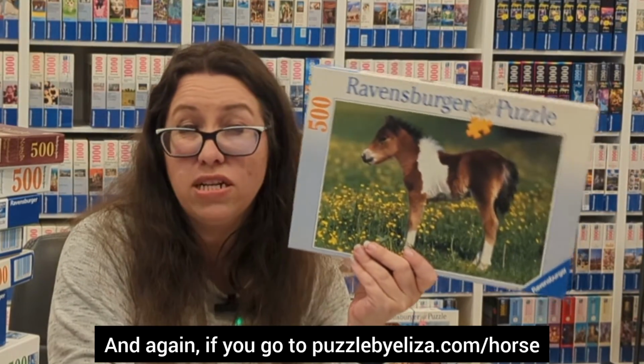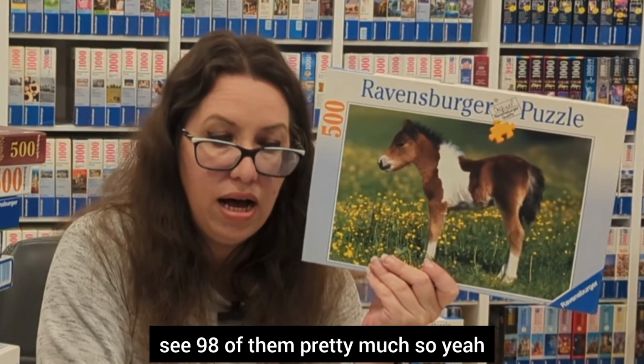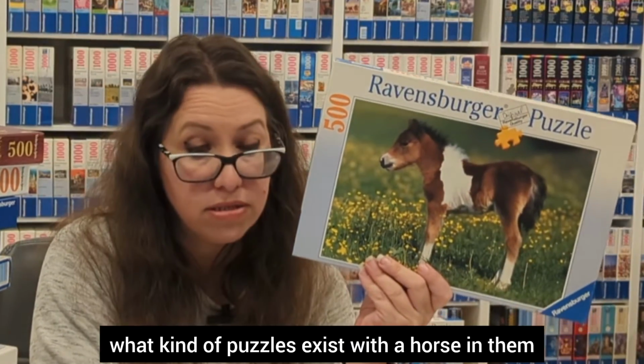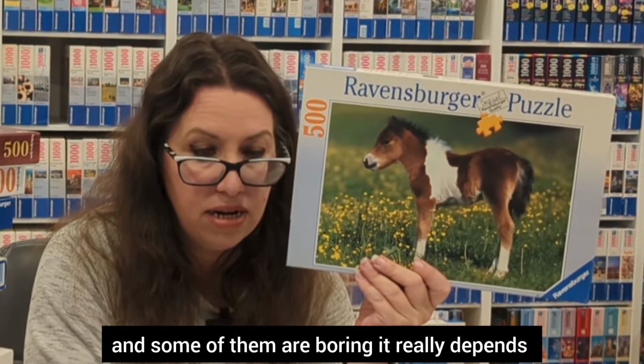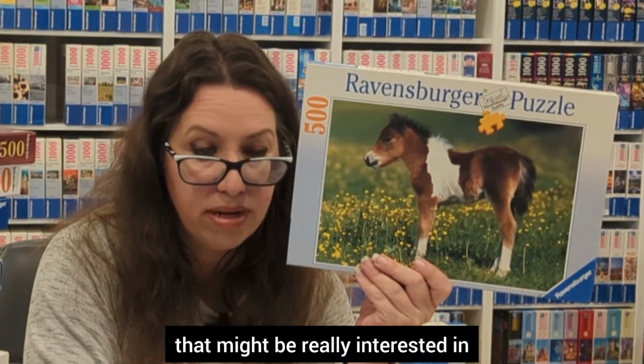And again, if you go to PuzzlesByLiza.com/horse, you can find all of my horse puzzles, and there are quite a few of them. Or to be more accurate, if you want me to be more accurate, let's see, you have 98 of them, pretty much. So if you're curious what kind of puzzles exist with a horse in them, some of them are beautiful and some of them are boring, it really depends. But definitely a big variety of horse puzzles, and I know some people that might be really interested in that.